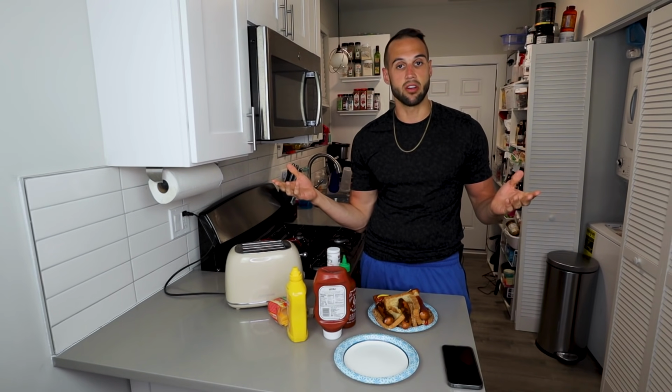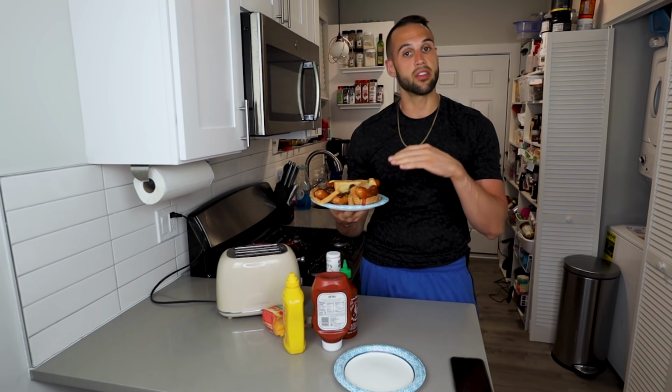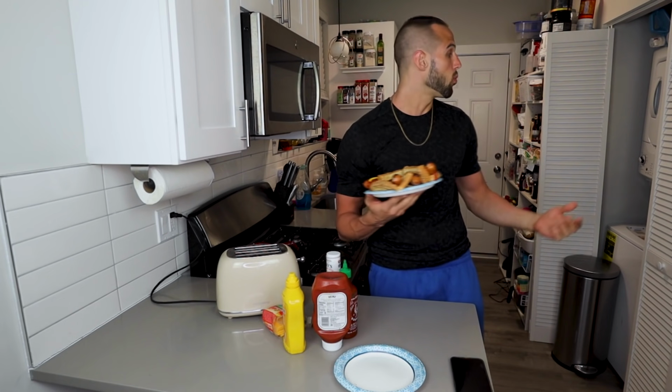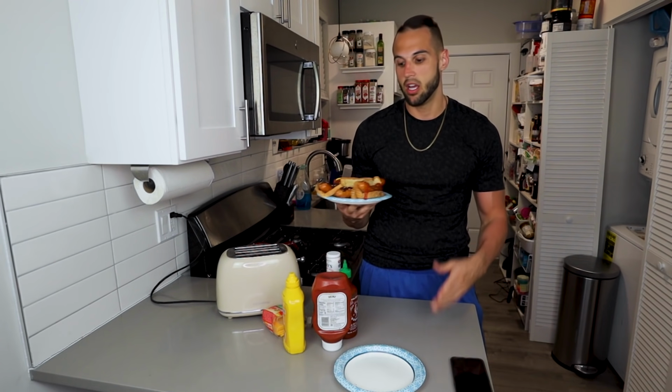Do it however you want though. This is a full meal. If I really wanna go hard, usually I'll leave the cheese off and I'll have a bag of spinach and maybe some tomato with some fat-free dressing. You could really mix and match. You want 2 of these and a bag of spinach or a salad, go ahead.